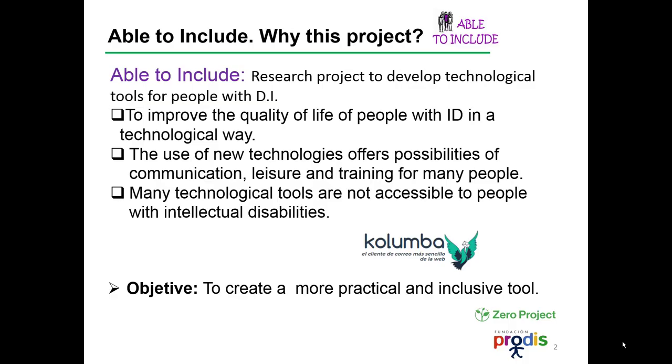Able to Include is a research project created to develop technological tools for people with ID in order to improve the quality of life of people with ID in a technological way.